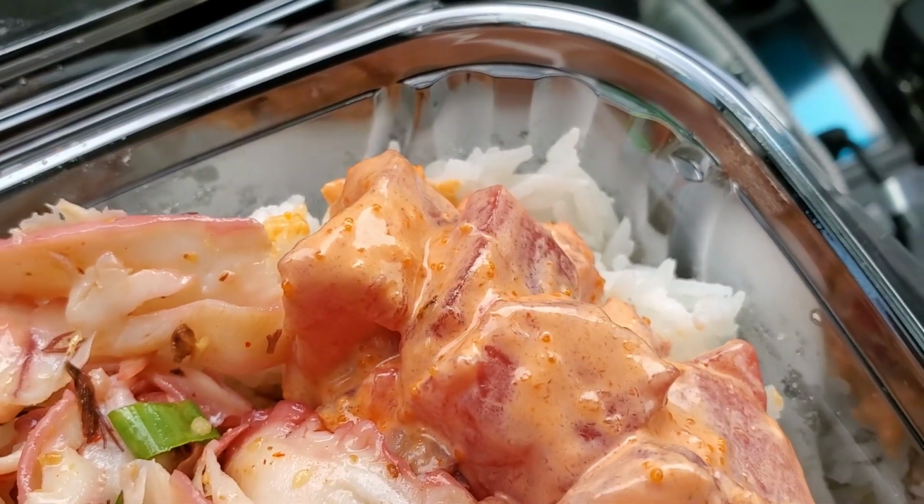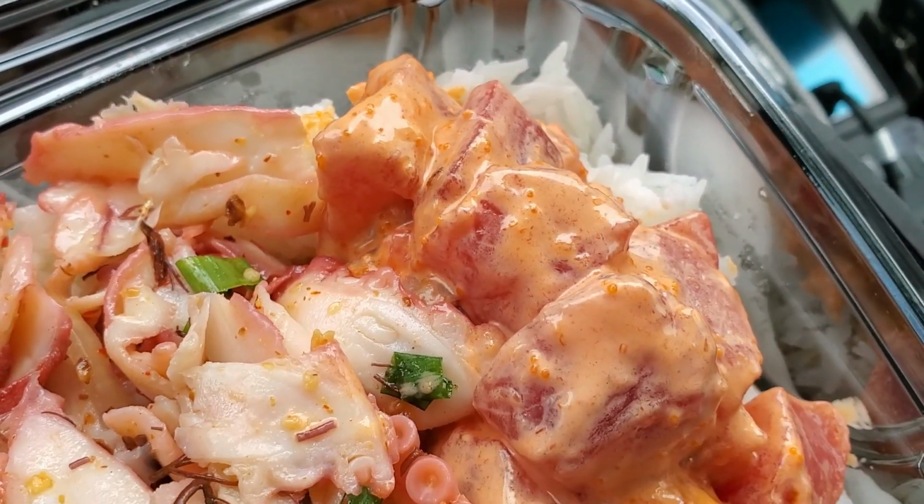And Ono Seafood's pretty popular here. I came here right at opening. It opens at 10 on Fridays, and there was already a lady and another man in line probably 15 minutes before they opened. So we're gonna dig in here, and I got their regular portion. You can get a large, but I'm kind of full from that acai bowl.